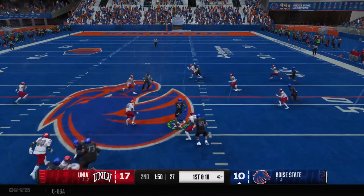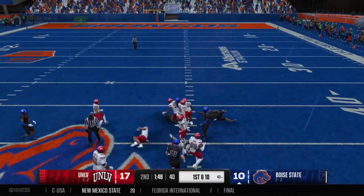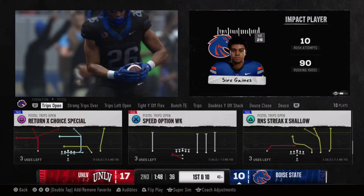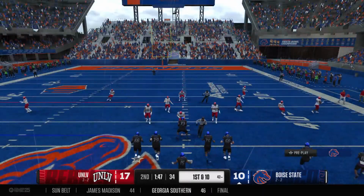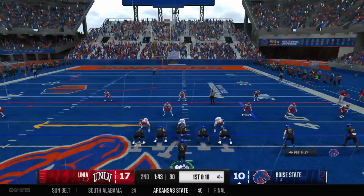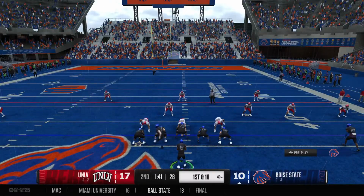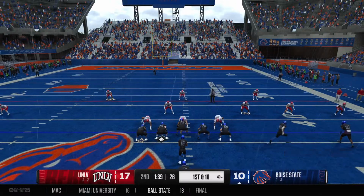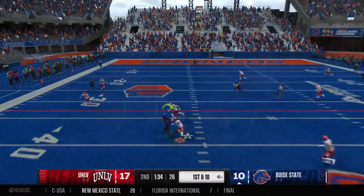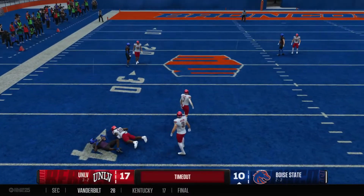He'll try the left side. What a nifty run there to pick up the 1st down. This running back loves running into the teeth of the defense. In between the tackles, he keeps a low pad level, and he's got some speed. He'll come out throwing on 1st down. They're working that left side.